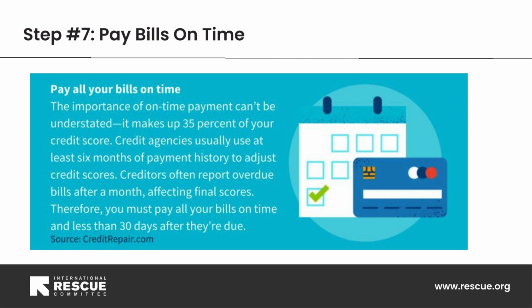Step 7. Pay your bills on time. Paying your bills on time is crucial to establishing a strong credit history. Your everyday bills for rent, utilities, and other regular bills are tracked as part of your credit score. Up to 35% of your credit score will be based on on-time payments of your bills.